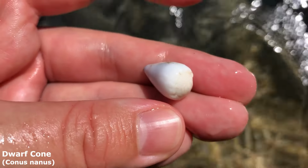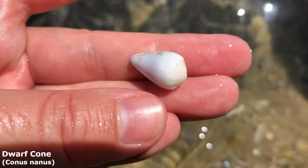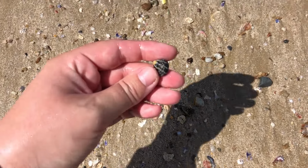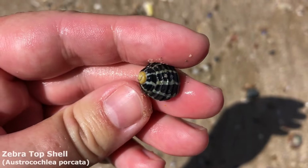Once again, it's a dwarf cone. It's just a little cone species that doesn't get much larger than that. Why not? We'll collect one of these today. There's a lot of them around. I usually just don't pick them up too often.